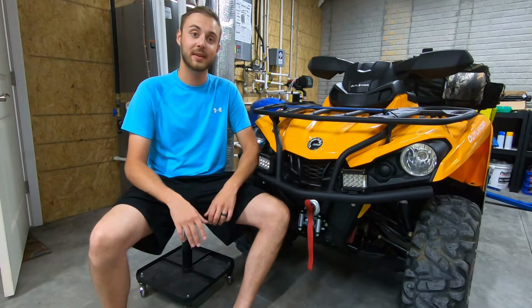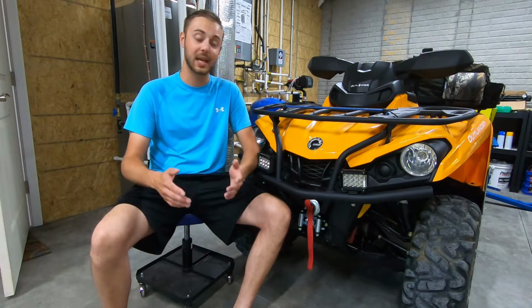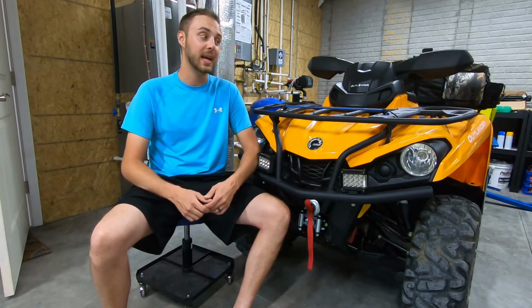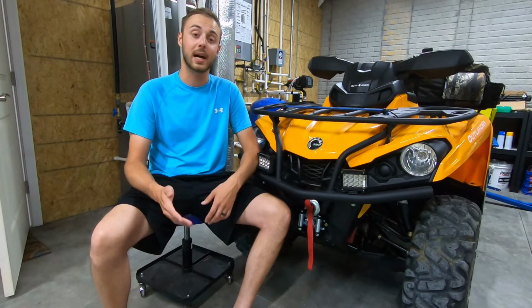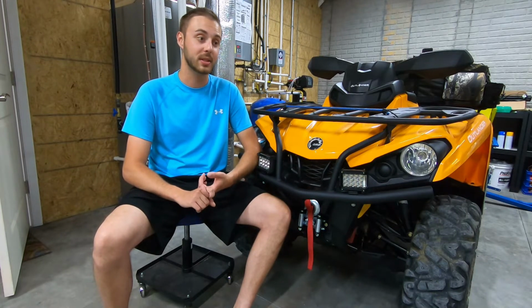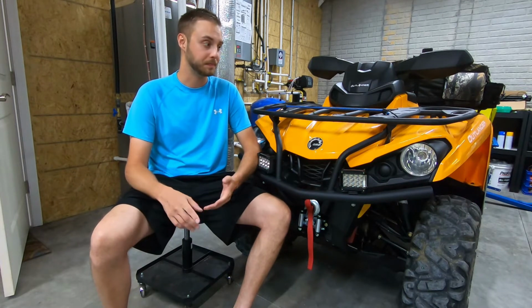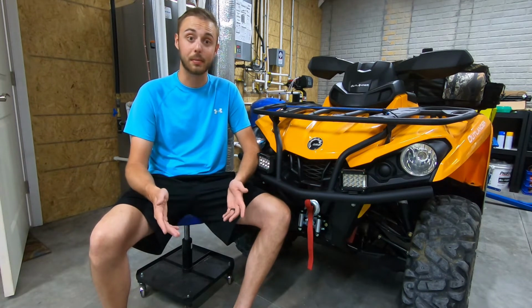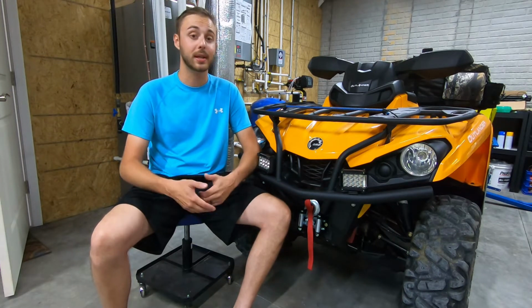Once you go up to the 570, Can-Am actually starts with their V-twins, the Rotax V-twins that Can-Am is definitely known for. And they're actually the only one in the 600 class that I know of to actually offer that V-twin. I know Polaris' 570 is still a single. CF Moto, still a single. Honda is not even in that market. And then when you jump up to the 700 from Yamaha, you're still getting that single.